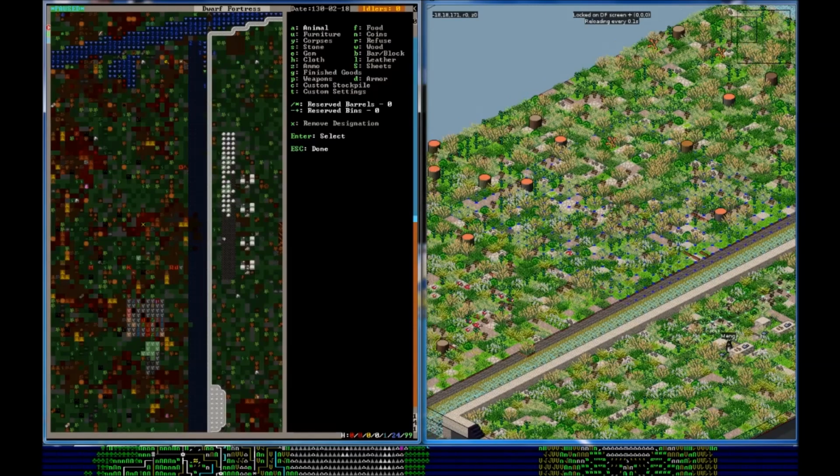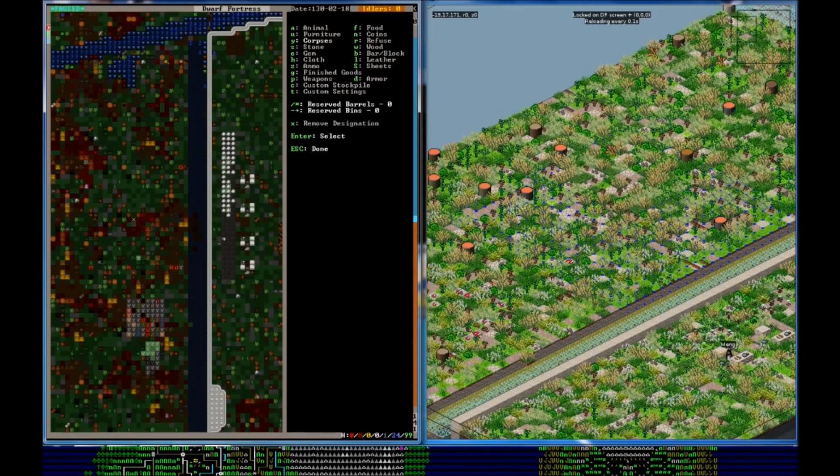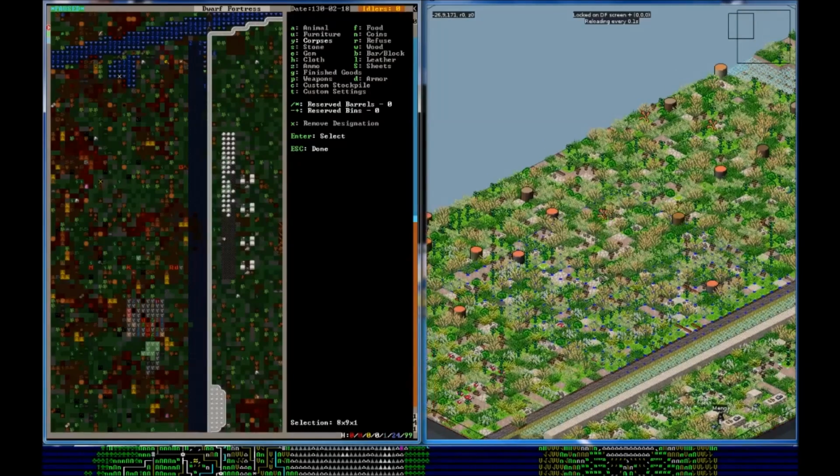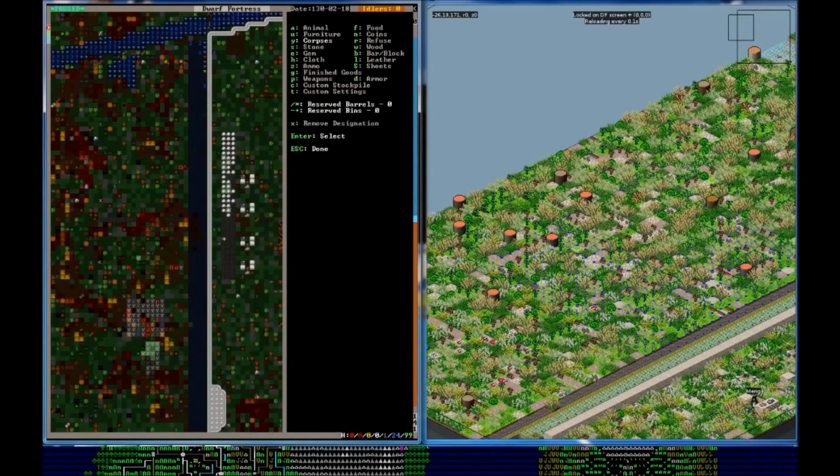Now, I think our bridge is somewhere over here, so I'm going to set up a refuse. Actually, you know what? I'm going to get rid of these corpses first, because they scare me the most. So we're going to dump all our corpses right here. And they scare me the most because I'm always paranoid that a necromancer or somebody's going to come in here. Oh, I can't store them here.